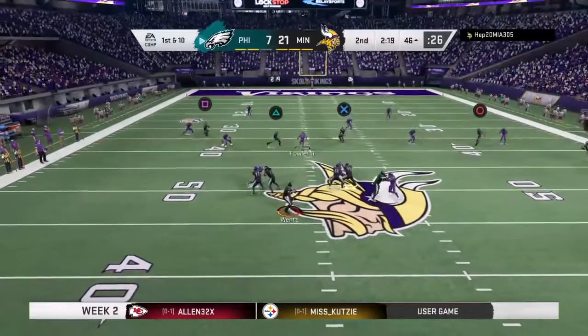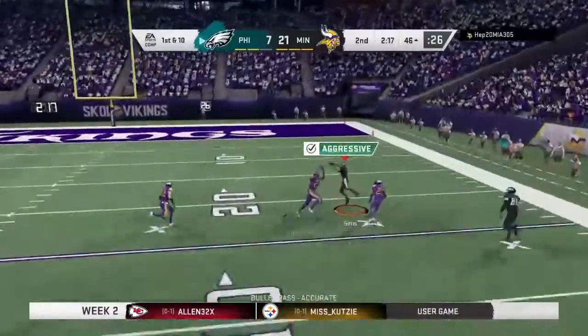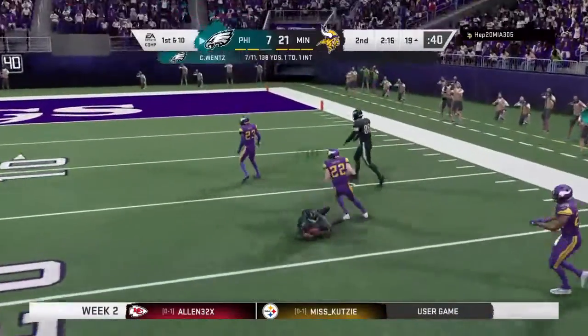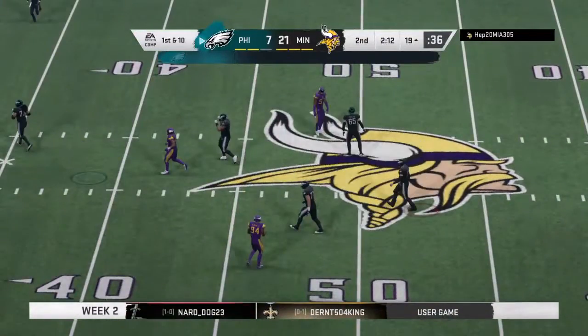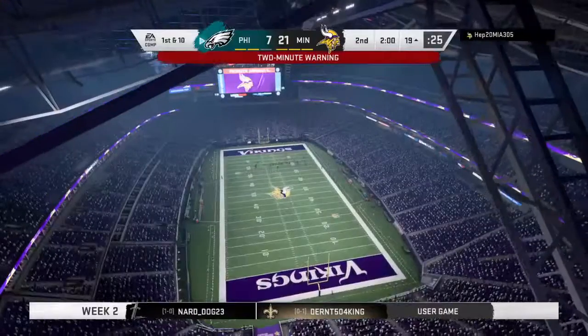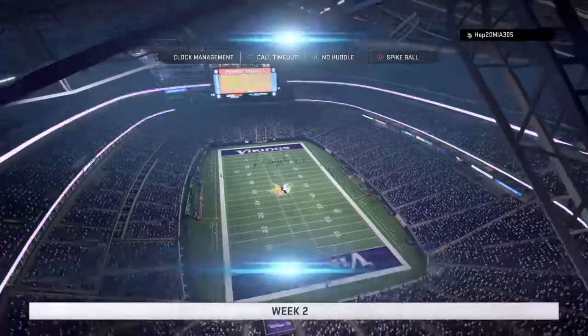Wentz now on first down. Oh, did he hang on to it? He did on the dive. Nice grab. That'll be marked as a 27-yard pickup. And we've hit the 2-minute mark in this first half of action.